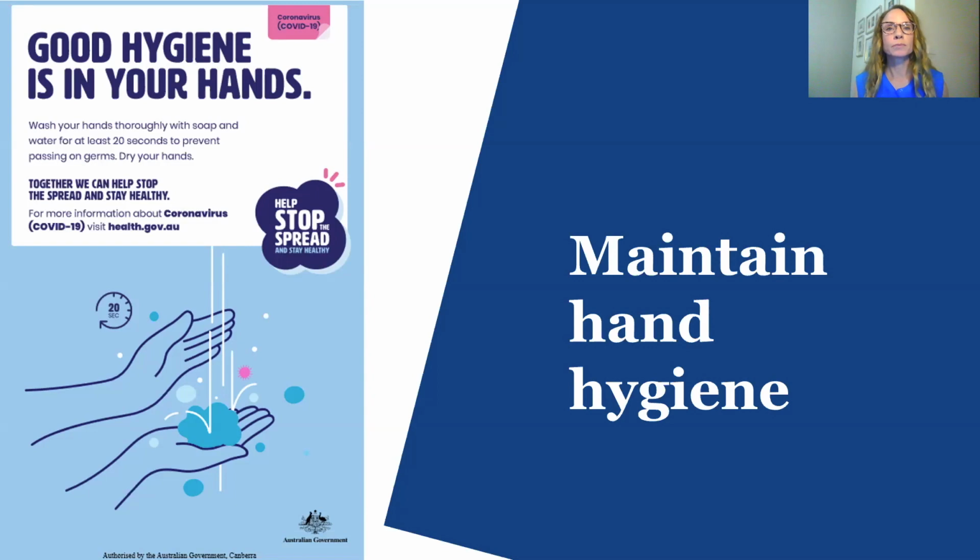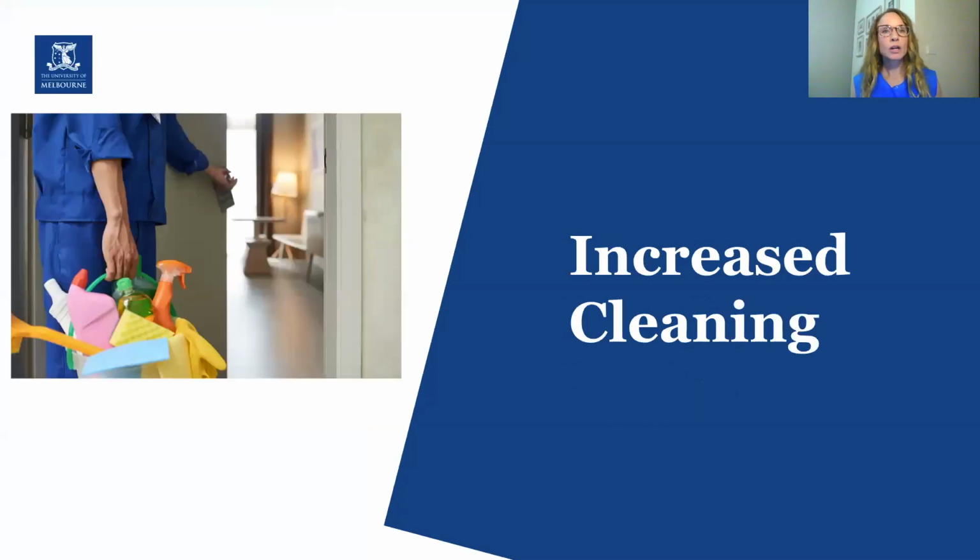Speaking of clean, we've been preparing the facilities for your safe return with more frequent disinfections and cleanings. We've made sure that disinfectant wipes or sprays are available, should you need them, to wipe down high-touch objects and shared areas in your environment.